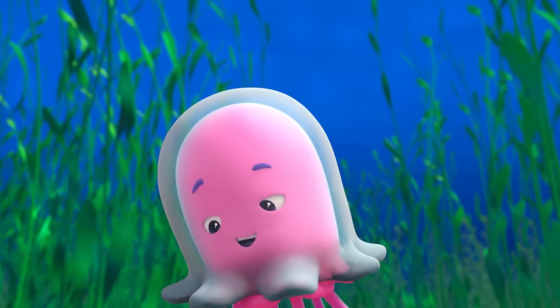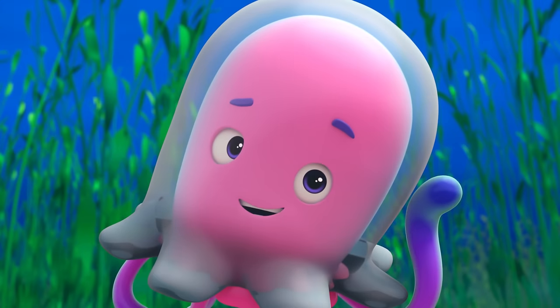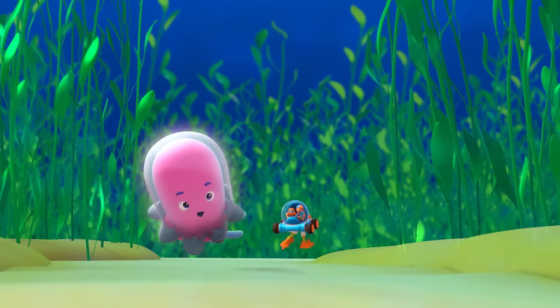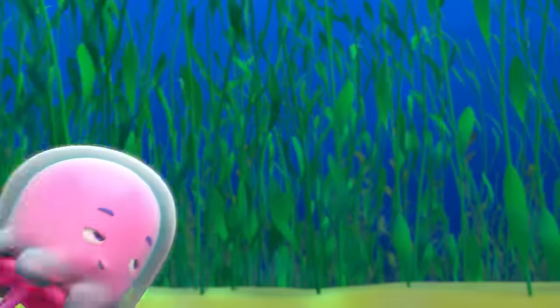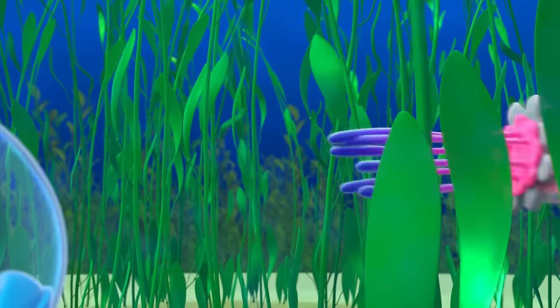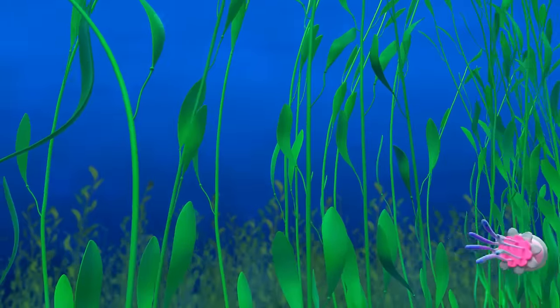Oh yeah, there's a lot. The ocean's full of surprises. I'll show you. I'm going to meet my friends. Well, I'll give you a tour along the way. All right. Thanks, Jerry. First stop, our kelp forest. This kelp can grow up to 150 feet. Wow, that's so tall. Oh yeah, but sometimes the water current around here blows the kelp around.